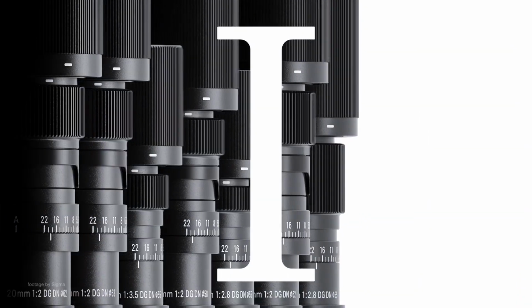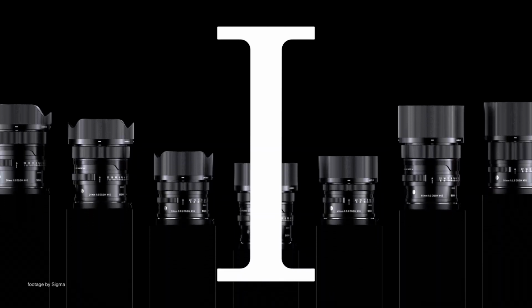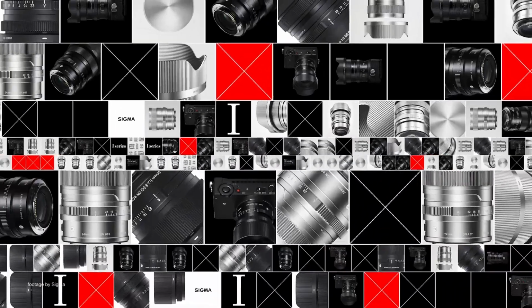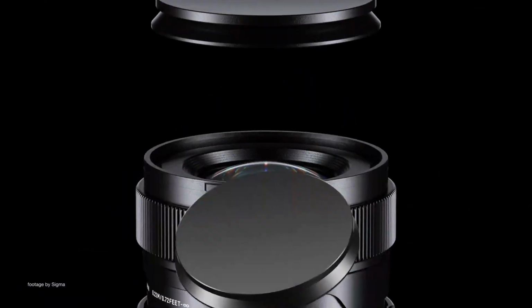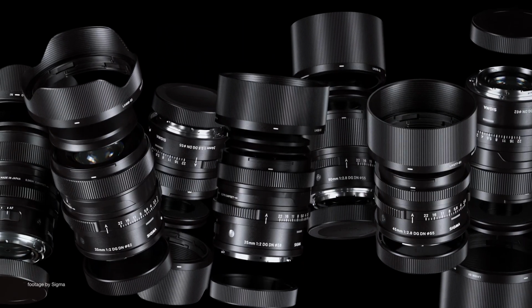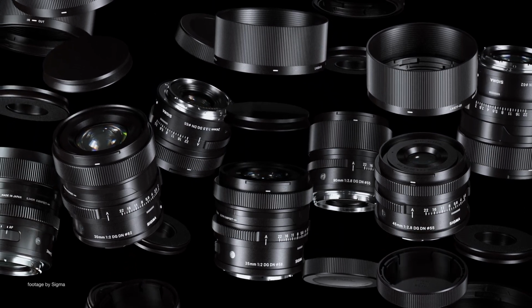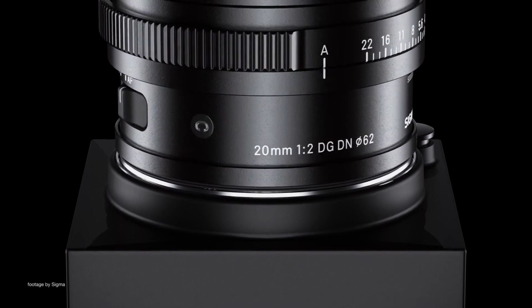Sigma has introduced a new wide-angle lens to their latest I-Series Premium Compact Primes range. The new Sigma 20mm f2 DGDN has been specifically designed for full-frame mirrorless cameras and will be available in both Sony E and L mount. Currently the widest in the range, the new 20mm lens joins the already available 24mm, 35 and 65mm I-Series Sigma Primes.